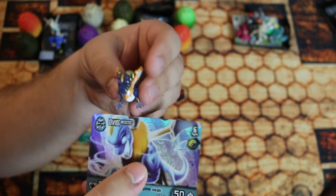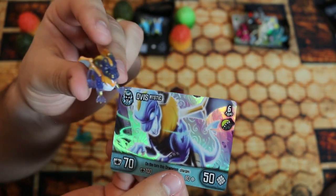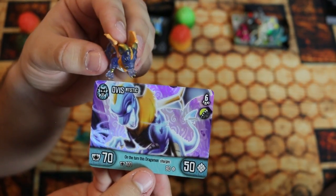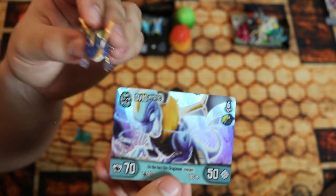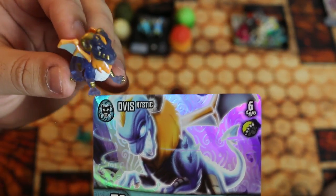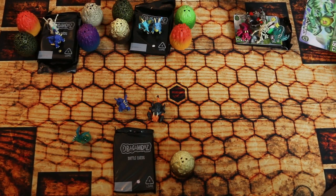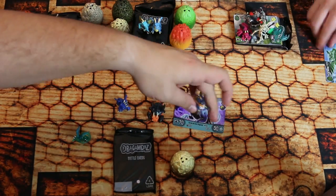Never mind. Another legendary mystic hit. That's nuts. Oh, that's so cool. Dylan, you're lucky. Dylan's gotten all the legendary mystics over here. So this is Ovis, the legendary mystic. I have a normal Ovis over there. You saw it in the B-roll earlier, but holy cow. Double legendaries. That's awesome. There's the card for the first one you opened. Oh, okay, yeah. So this is awesome. What do you have? Hello, Ovis.